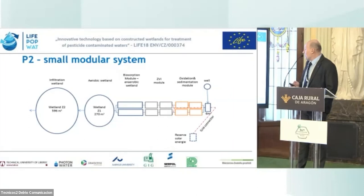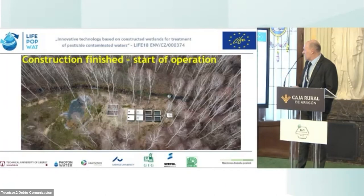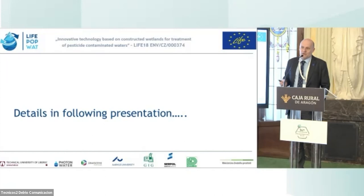So the system is much smaller than this experimental part. The system in Hajek was constructed for 3 liters per second. Here it is 4.1 liters per second. This is based on some containers, which are on the picture here. This is just a picture before we start the operation, and my colleagues will tell you more about the system. Thank you.